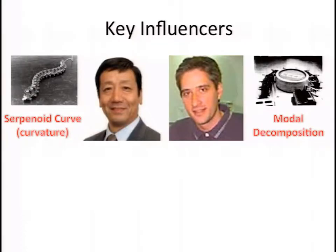Okay, that's good. So the next key influencer was Greg Chirikjian. He built the first snake-like robot in the United States, where he coined the term hyper-redundant manipulator. One of his ideas was the notion of being able to fit a mechanism to a curve, thereby reducing the computational burden on inverse kinematics.